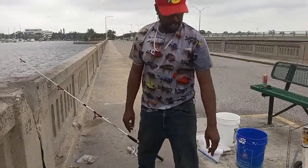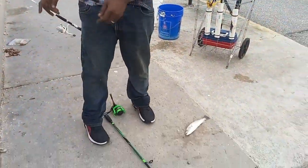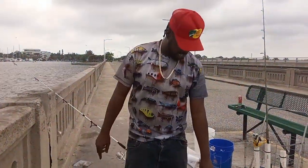Got a whiting right here. We got another sugar trout right here. I think I'm gonna release that guy right there, but I think I'm gonna invite him to dinner. Slab life, baby. Y'all stay tuned for some more fish.